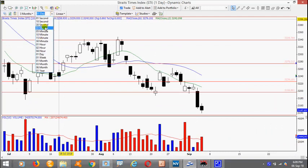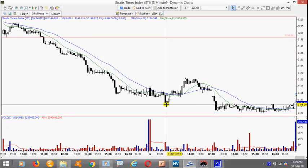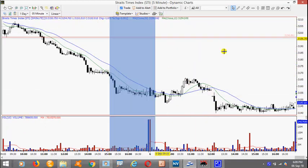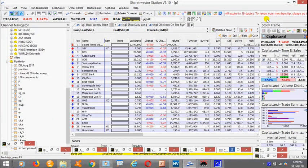If we take a look at the 5-minute charts, this is what happened yesterday. In fact, it was in positive territory for a brief moment, and after lunch it actually went downwards and was range bound largely throughout the afternoon. So this represents the blue chips generally weak. However, there are selective strong stocks.